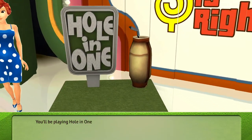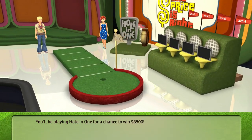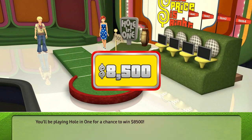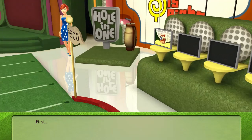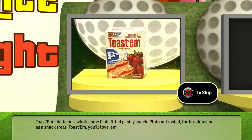You'll be playing hole-in-one for a chance to win $8,500. First, Toast 'em. Delicious, wholesome, fruit-filled pastry snack. Plain or frosted for breakfast or as a snack treat. Toast 'em, you'll love 'em.